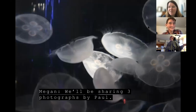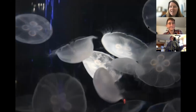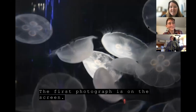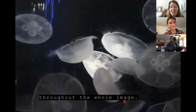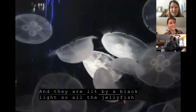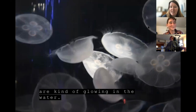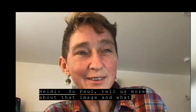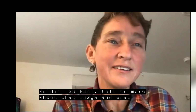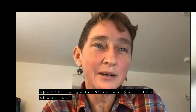We'll be sharing three photographs by Paul. The first photograph is on the screen. It shows moon jellyfish inside a tank. They are floating throughout the whole image and they are lit by a black light. So all the jellyfish are kind of glowing in the water. So Paul, tell us more about that image and what speaks to you, like about it.